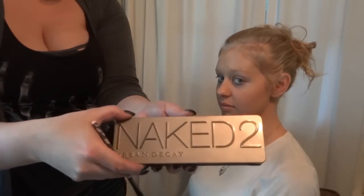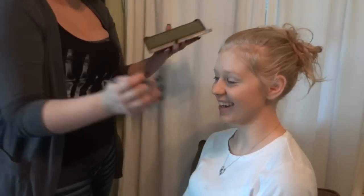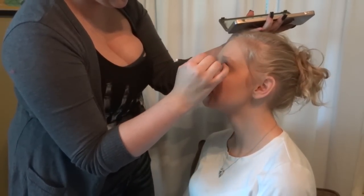And then we're going to go in with a flat brush. And we're going to go in with the Naked 2 palette. And, of course, our trusty, rusty Booty Call.